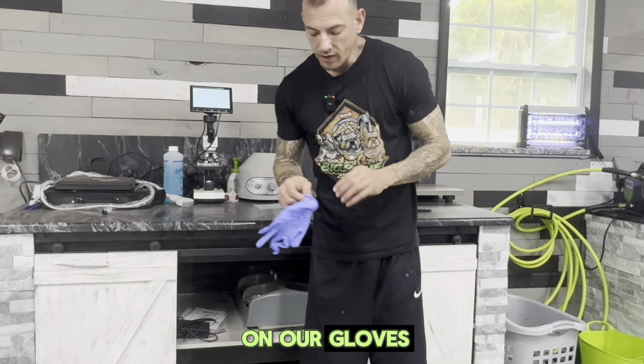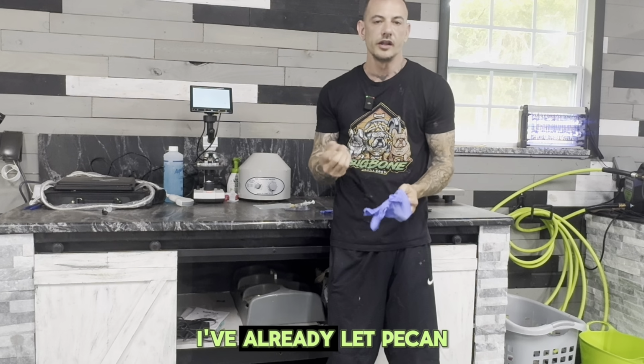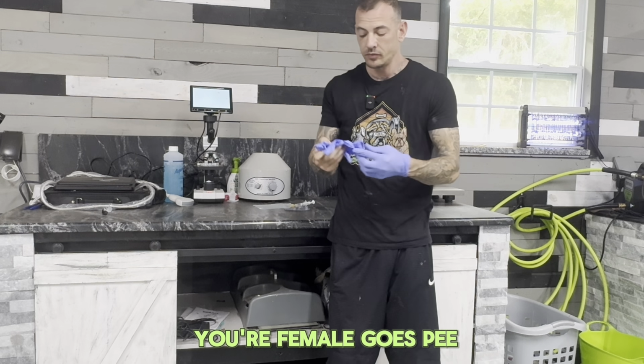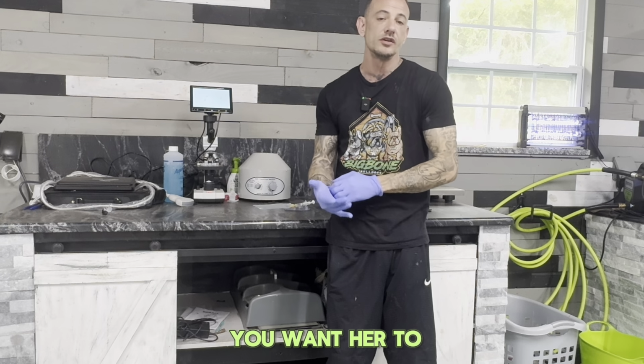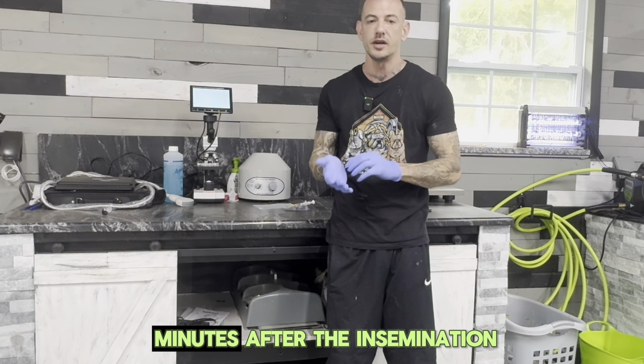Now we can put on our gloves, get ready to do the insemination. I've already let Pecan out to go to the bathroom. You want to make sure your female goes pee before you do the insemination, because the last thing you want her to do is pee right after you do the insemination. You want to make sure she doesn't pee for at least 30 minutes after the insemination.